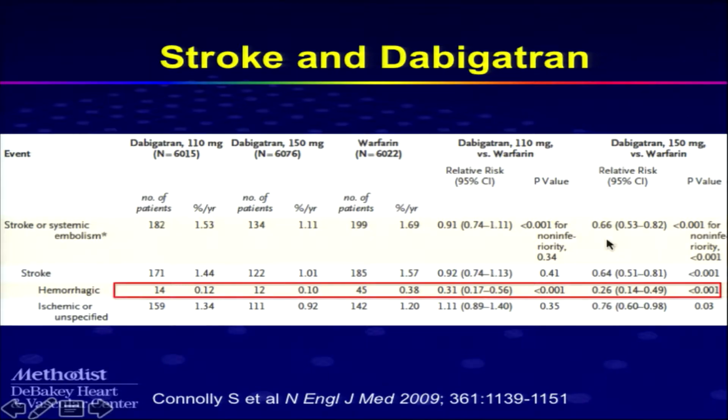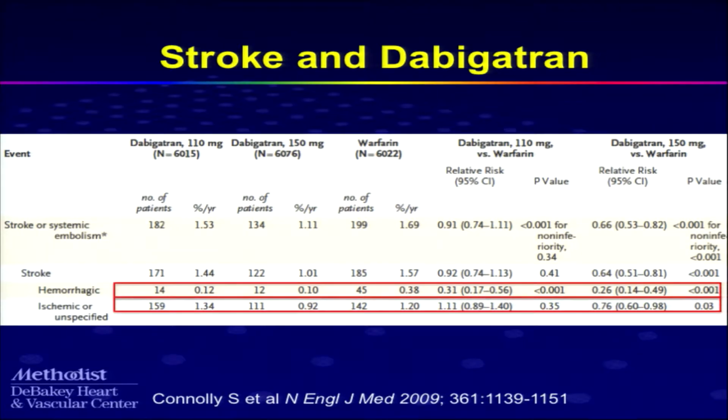it turns out that the risk of hemorrhagic stroke was significantly decreased with dabigatran compared to warfarin, with a relative risk of 26% compared. So much better prevention of hemorrhagic strokes. When it comes to ischemic, it basically almost crossed the unity line. So these drugs are better at preventing the iatrogenic hemorrhagic strokes that warfarin produces.